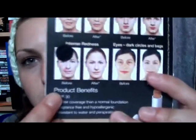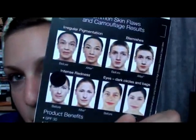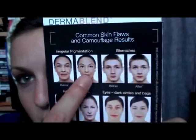On this card it says it's supposed to mask amazing flaws. They've got little examples of a woman who's got ridiculous bags under her eyes, and then they're amazingly airbrushed away, and a couple of beauty marks and scars and stuff like that.